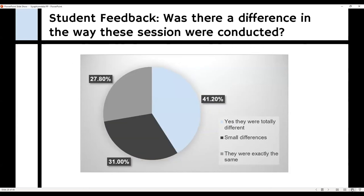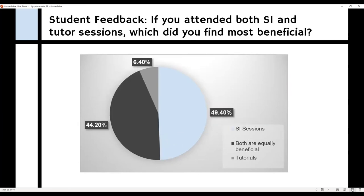We then asked them, was there a difference in the way these sessions were conducted? The SI sessions compared to the tutor sessions, and this was quite an eye-opener. 41% said they were totally different. Small differences, 27%, and they were exactly the same, 31%. So in general, almost 60% of the students said that they were very similar, the content and the way in which the sessions were conducted.